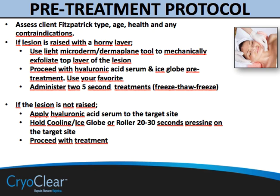Now, to keep it relatively straightforward for you as you're considering using CryoClear on a lesion, we've divided it into two main schools of thought. One, if there's a lesion that is raised and has a horny layer, which is essentially dead skin, then what we suggest as a pre-treatment is that you would use light microderm or dermaplaning to mechanically exfoliate or remove that top layer, so that what you're really getting down to is the epidermal layer. And so from there, what you can do is proceed with a hyaluronic acid serum or solution, followed by an ice globe treatment for 20 to 30 seconds prior to treatment.